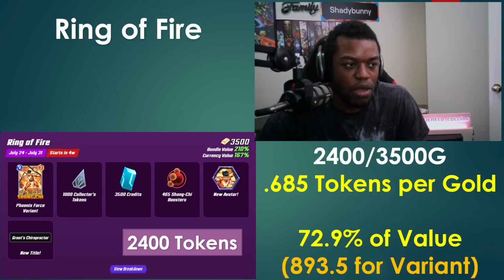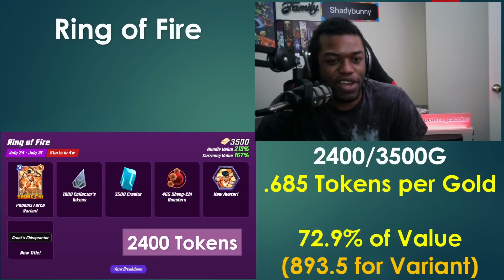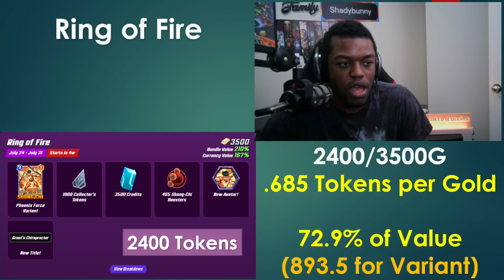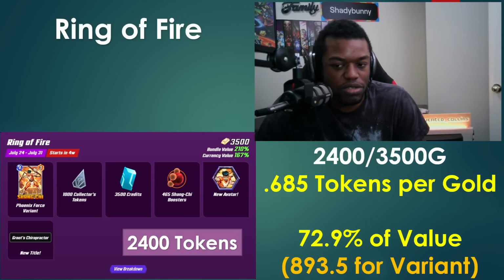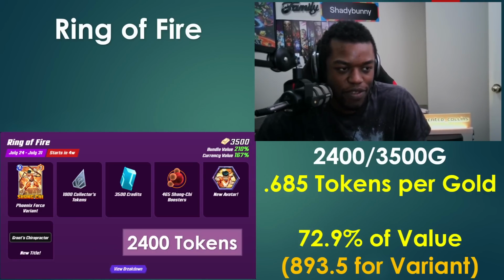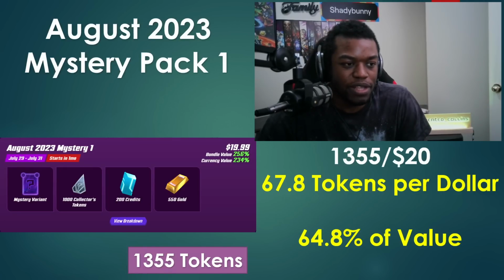Oh, I did do the math for some of the bundles that I thought were interesting, to see how much you're paying for the actual variant. For Ring of Fire, people always seemed to talk about, oh, this is a good bundle, but you're paying around 900 for the variant. So if you think it's like a 1200 gold worth variant, then you're saving around 300 gold, quote unquote, for the variant. And if that's worth it for you, then you might get this, right? So those are some things. I might start doing that more.